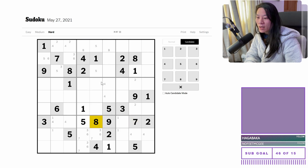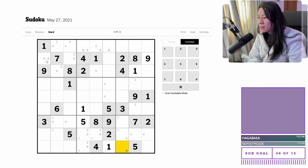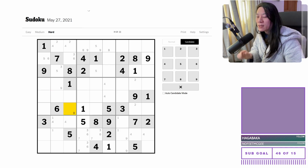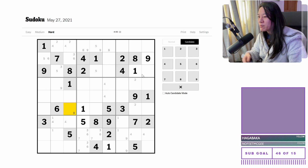So we're going to continue with the 8s. 8, 8, 8. What about the 9s? A pair of 9s over there, thanks to this 9 and that 9. So we've locked another 9 down, giving me another pair of 9s down here. A pair of 9s over there. So not amazing, but not brutally useless either. So let's evaluate. What have we learned about this puzzle?